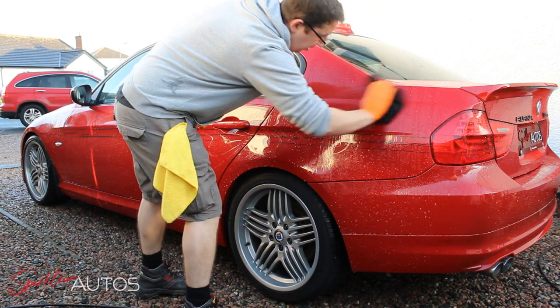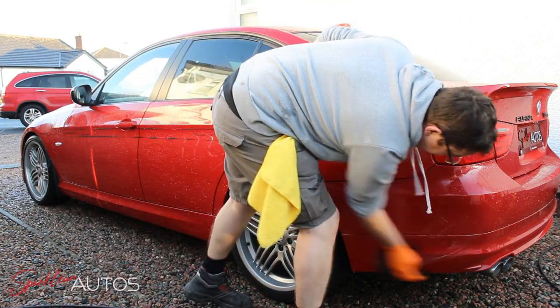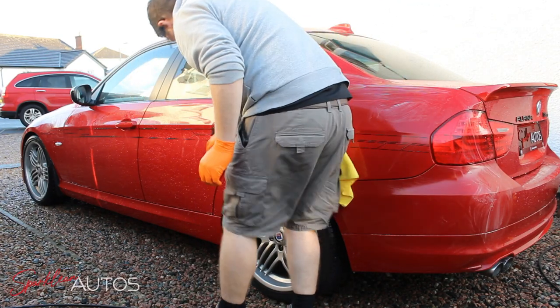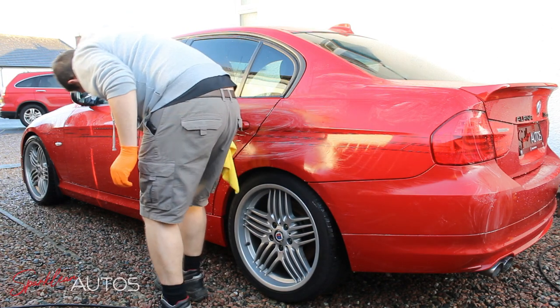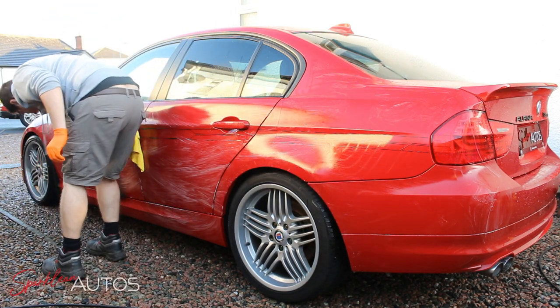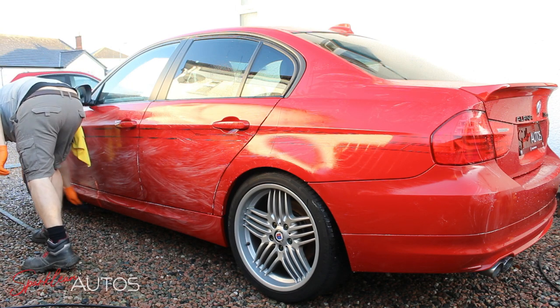Now it does state on the bottle that for heavily contaminated areas on the vehicle's paint, agitate the product using a premium microfiber. So I decided just to go over the entire vehicle with the microfiber, one which had been dampened in the wash solution. Now I'm not applying a lot of pressure here, although probably due to the amount of product on the car, you can see it's starting to turn white, but it fades away pretty quickly.